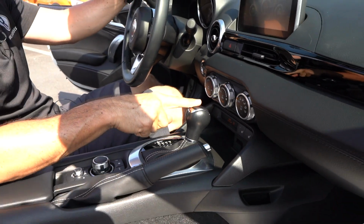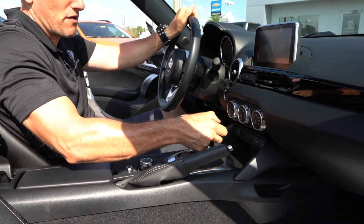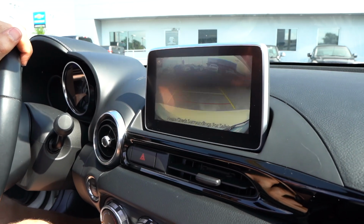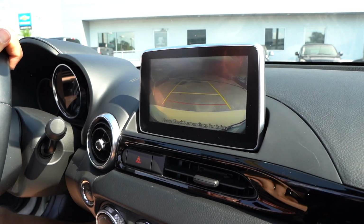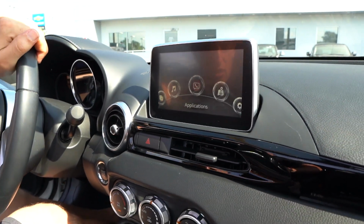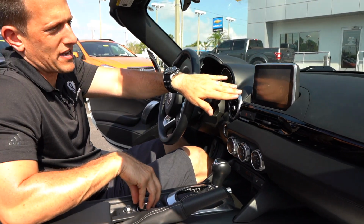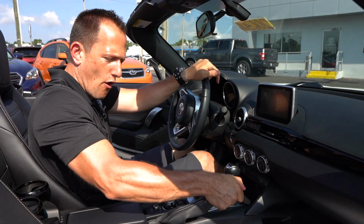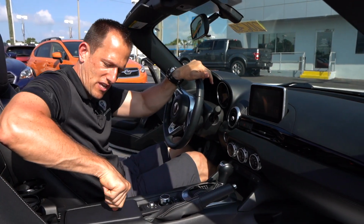This one has the 6-speed automatic transmission. I'm gonna put it in reverse, let you see out back. No trajectory, and it's a little grainy, but you do have a backup camera. I'll put it back into park. Here's that rotary dial where you could go through the different options in your infotainment system. Very easy to use. Good old-fashioned e-brake, some nice white stitching.